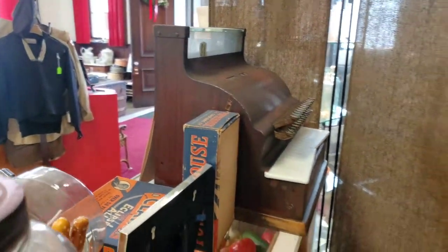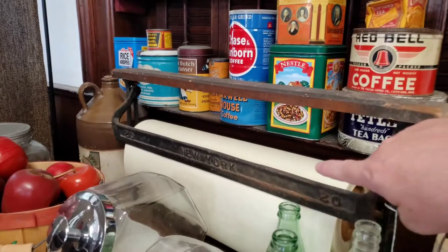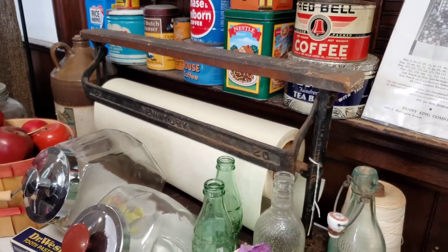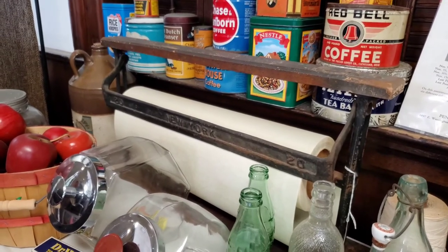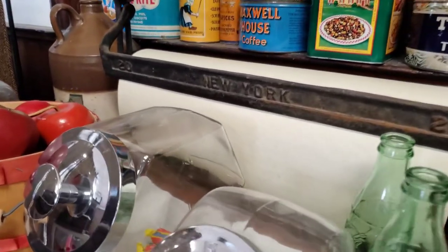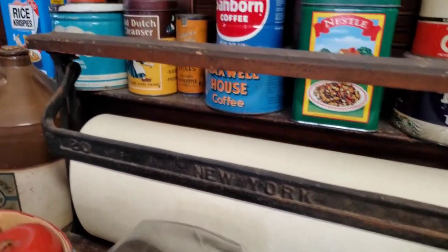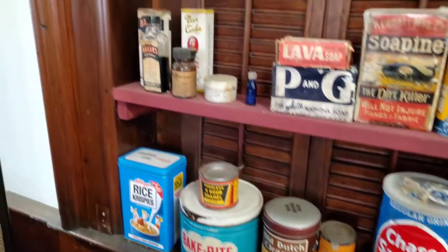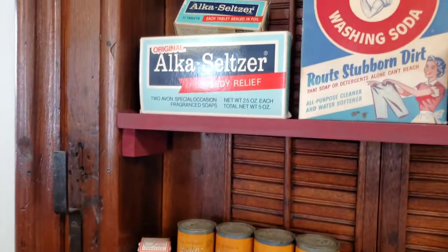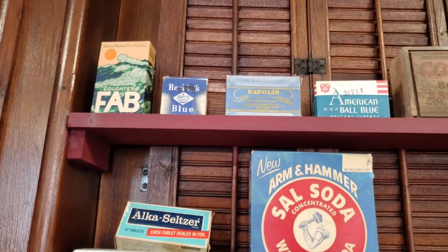Okay. So he also told me that this is original butcher paper right here. I can't remember where he said it was from, but that is butcher paper from way back. Look at the markings on it. And look at some of the old boxes on how things came years ago.